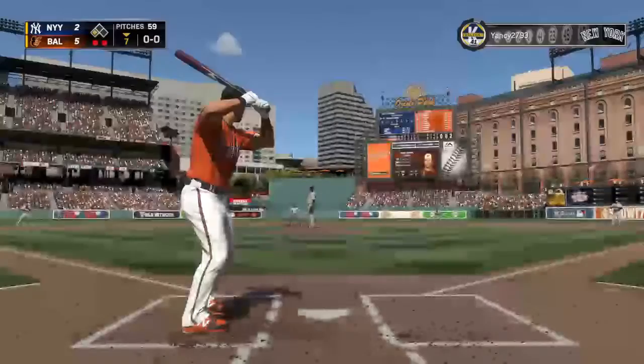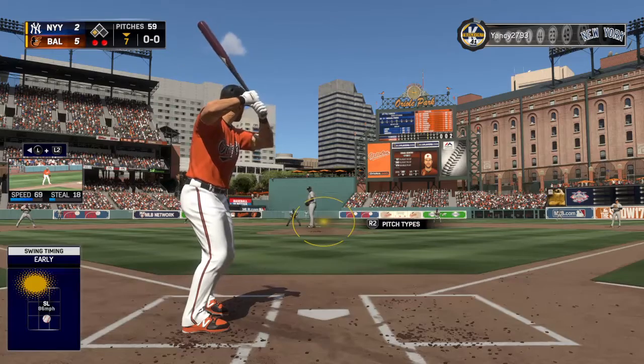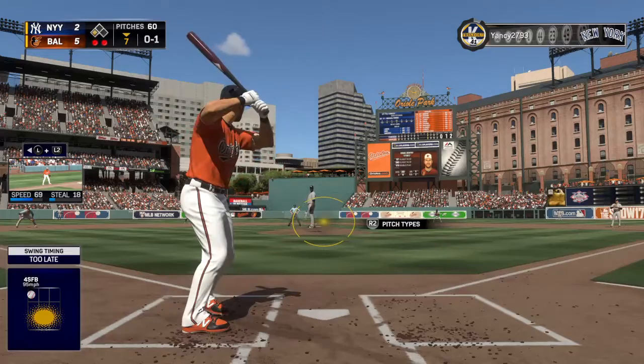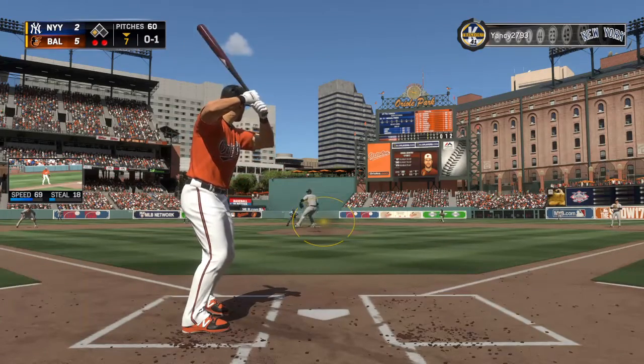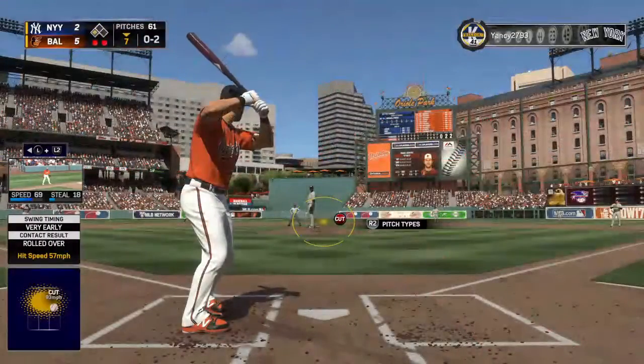Number 14. Digging in now, Craig Gentry. He's hitless in 3 at-bats to this point. Way late on the fastball for strike 1. On its way, the 0-1 pitch. Bouncer down the line. Foul ball, strike 2.